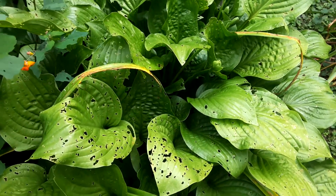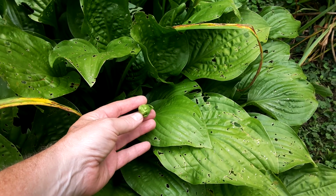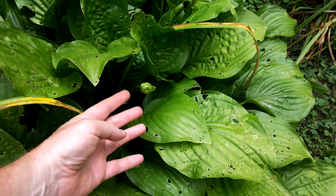Still in good shape. You can see it's starting to bud. This will be blooming in the fall. Big white flower. It's beautiful.